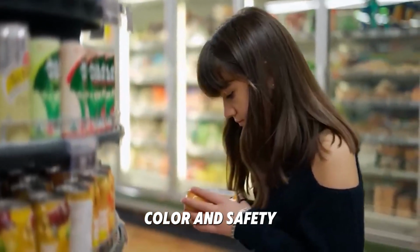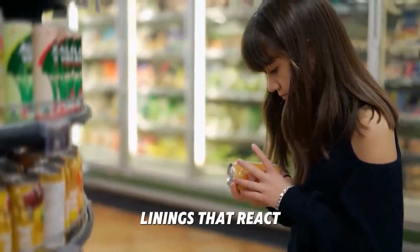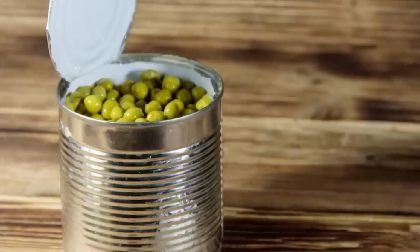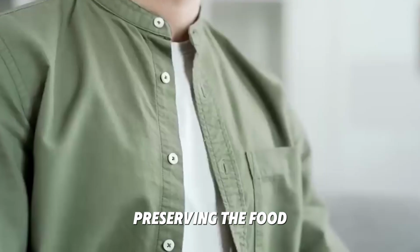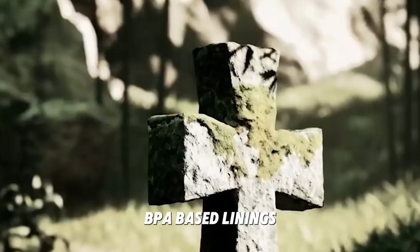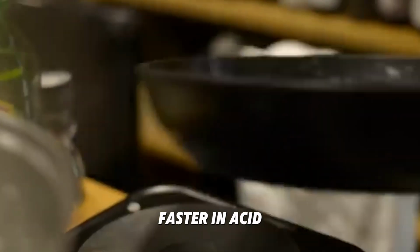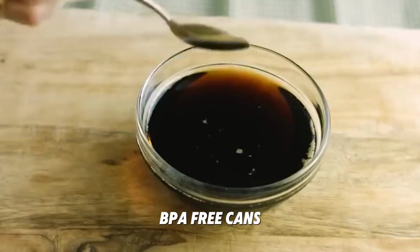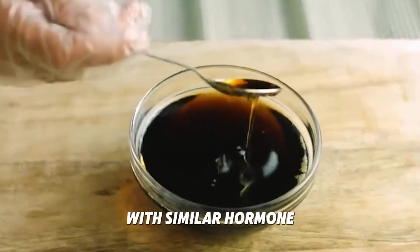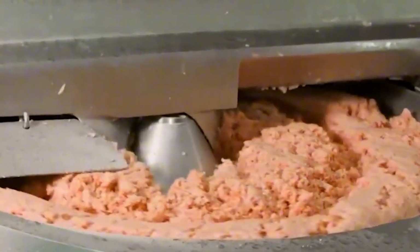preserve color and safety, and bisphenol-based linings that react with the acidic sauce. And yes, tomato-based sauces are highly acidic. That's good for preserving the food, but bad for BPA-based linings, which break down faster in acid environments. Even so-called BPA-free cans have been found to leach other bisphenols with similar hormone-disrupting potential.